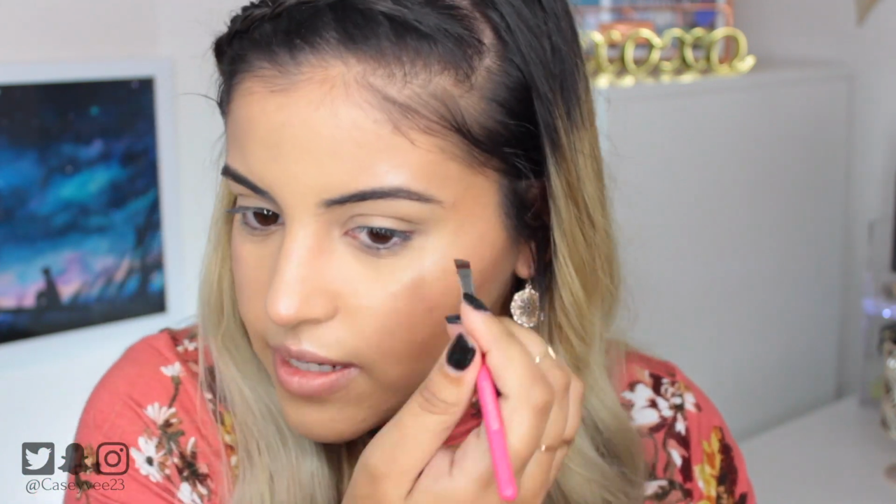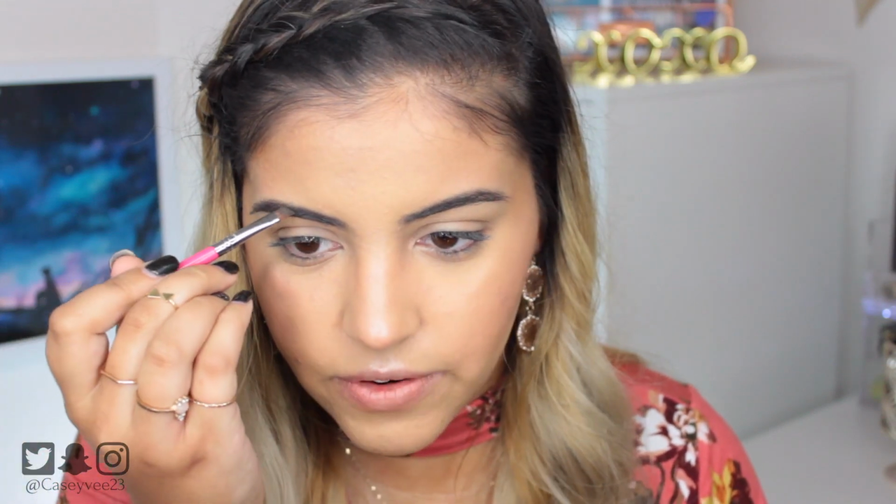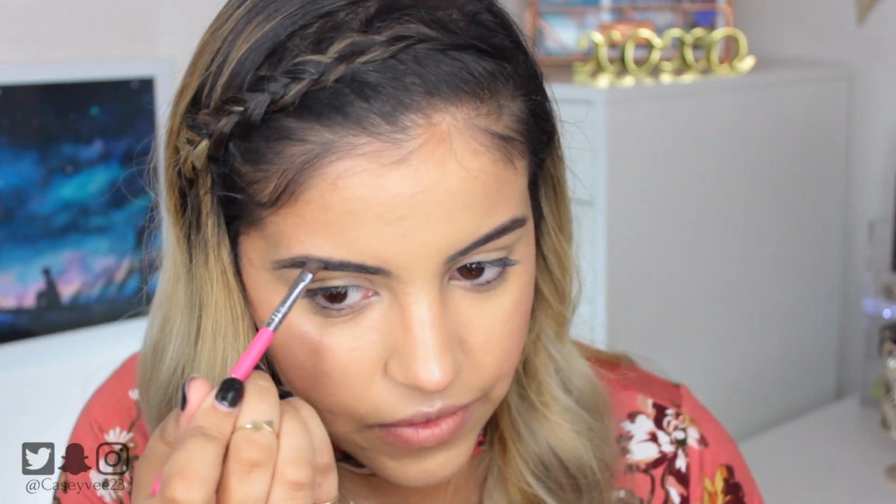And all I do here is fill in whatever spaces that I see so that my brows look a little bit fuller. If you need a very low maintenance brow routine, I recommend doing something like this if you're able to. If your brows need a little bit more help, I have very full brows. If your brows need more help than mine, then that's probably not going to work for you, but it works perfectly fine for me.